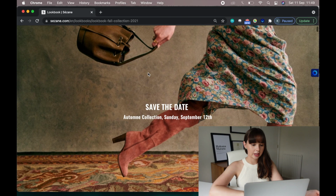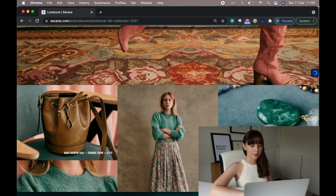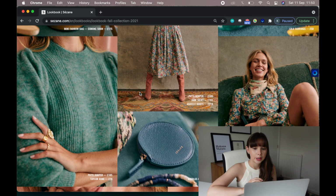Okay, so here we go, the most recent collection that's coming up. So start at the top. The first thing I'll say is I love the more bright jewel toned colours of this collection. I think that is one of the reasons I love autumn. I love autumn winter dressing, the colours typically suit me a lot more than summery colours.